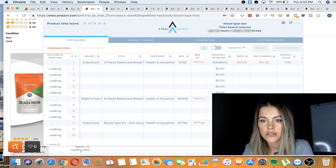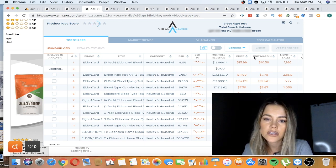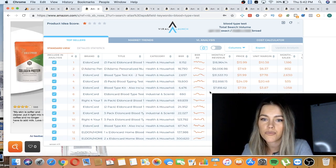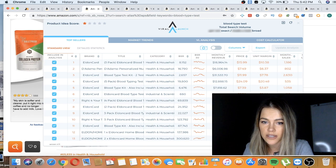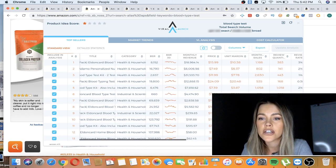And then, let's see if it's a stable market as soon as it loads. The price seems to be pretty good. Okay, the market is bad already. So you can tell this is something that I wouldn't get into. The first five people are doing really well, and then right here it starts to drop off until no one is selling. The bottom half of the page is just not making any money, and that just tells me.